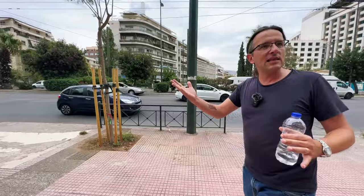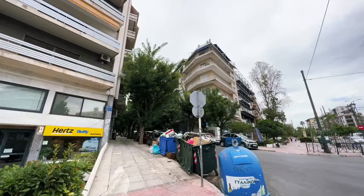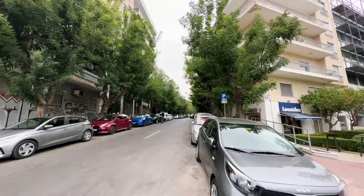That's fascinating. Yeah. I mean, the polykatoikies here look a little bit nicer, a little bit more modernist style, or Art Deco, Art Nouveau. Absolutely, yes. Bauhaus. Beautiful tree-lined streets, and you can see the upward slope because we're heading towards Lycabettus Hill here. So Lycabettus, the tallest mountain in central Athens. Yep.